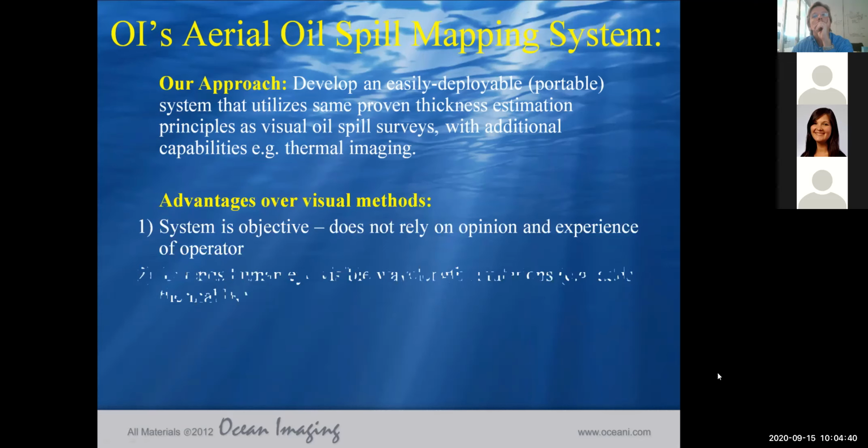The human eye obviously can only see in the visible part of the spectrum. Additional cameras can be added, such as thermal IR or ultraviolet, which, as you'll see, is actually very helpful in characterizing the oil thicknesses.